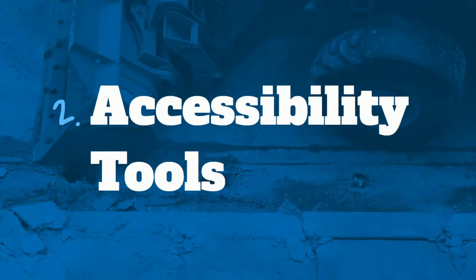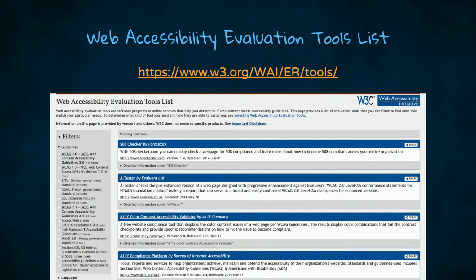Let's talk about some accessibility tools. There's a web accessibility evaluation tools list. It can be found at w3.org. Quite long. There's over 132 tools here.